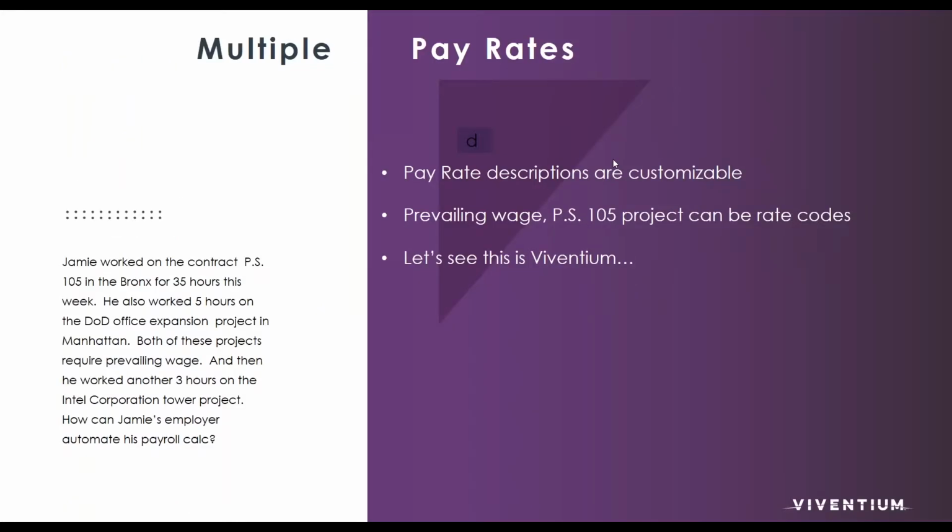And so let's begin with our discussion of multiple pay rates. Here on the left-hand side, we have an example. Jamie worked on the contract for PS 105 in the Bronx 35 hours this week. He also worked 5 hours on a Department of Defense office expansion project in Manhattan. Both of these projects require prevailing wage.